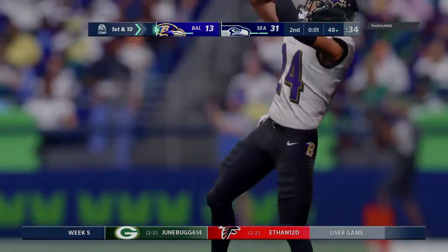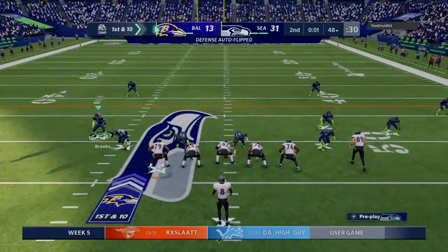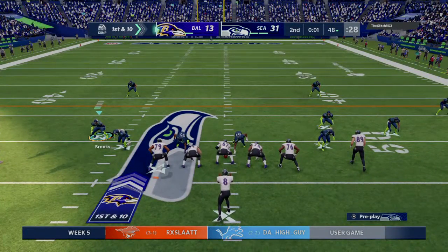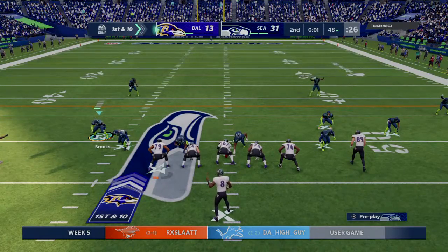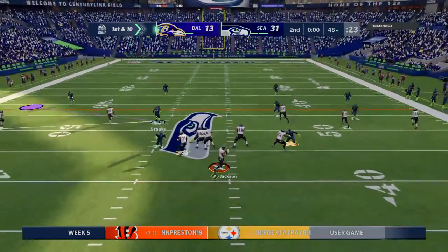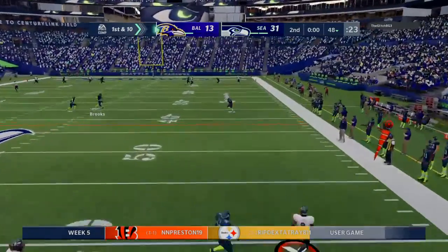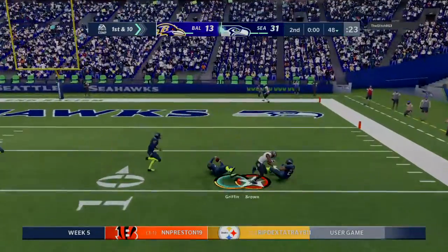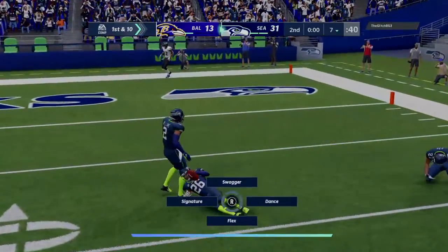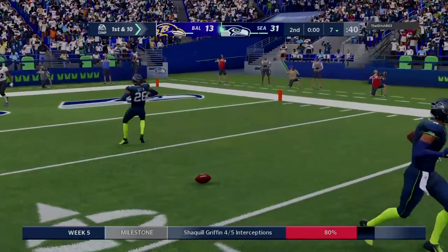1st and 10 at their own 48-yard line. Good starting field position for them as they come up 1st and 10. Just shy of midfield at the 48. Final play of the half here. It's Jackson. On the run, he'll let this go deep right side. Then his pass is intercepted for the 4th time today. Shaquille Griffin with a pick.